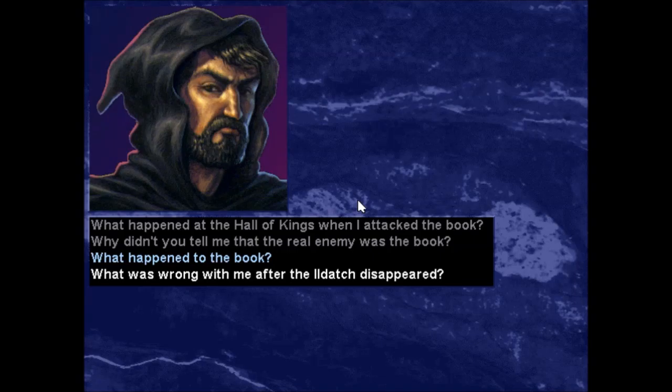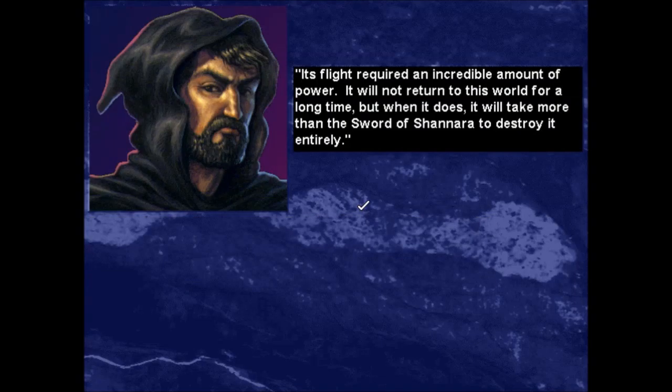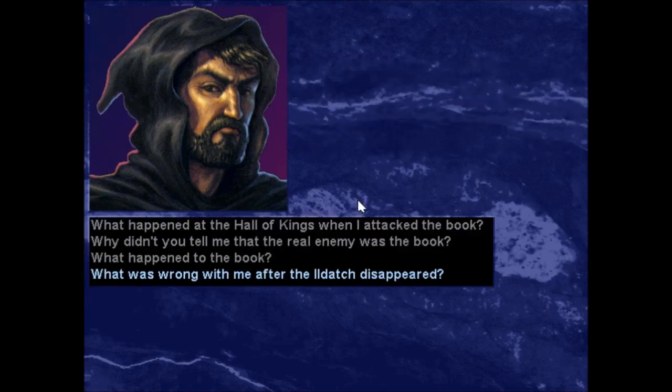So, what happened to the book? Its flight required an incredible amount of power. It will not return to this world for a long time, such as around the time of Wishsong of Shannara. But your grandkids will worry about that. But when it does return, it will take more than the Sword of Shannara to destroy it entirely. Much like, you know, the Wishsong. Just go read that book.